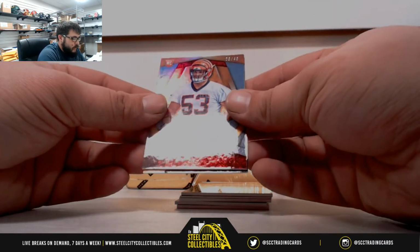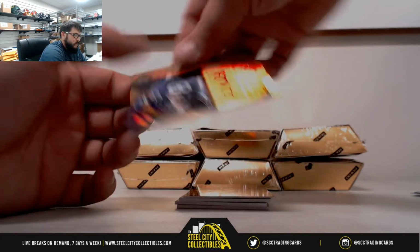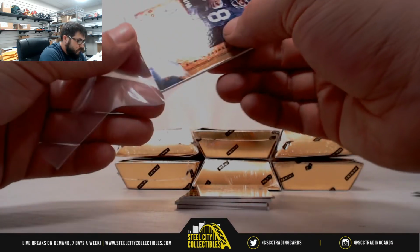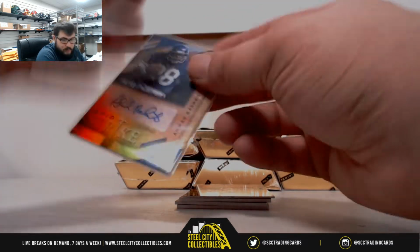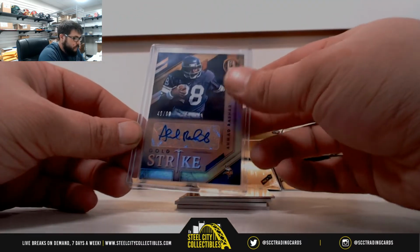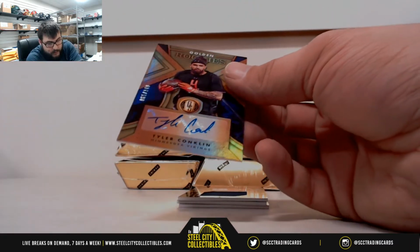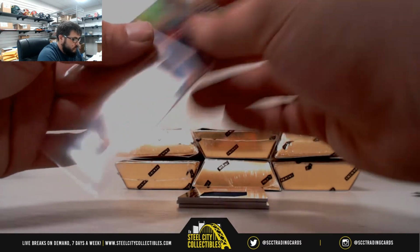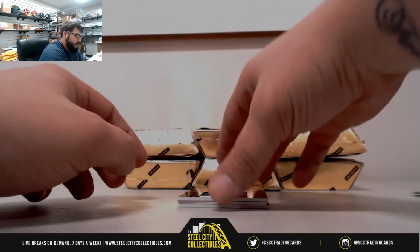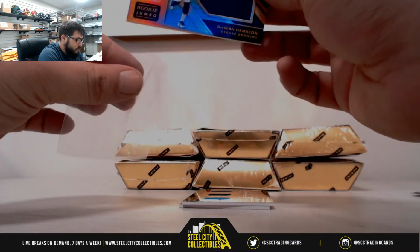77 of 99, T.Y. Hilton. 23 of 49, Billy Price. And first auto, 46 of 99, Ahmad Rashad. Next auto, Tyler Conklin, 65 of 149. We got rookie jumbo auto, 26 of 99, Deshaun Hamilton.